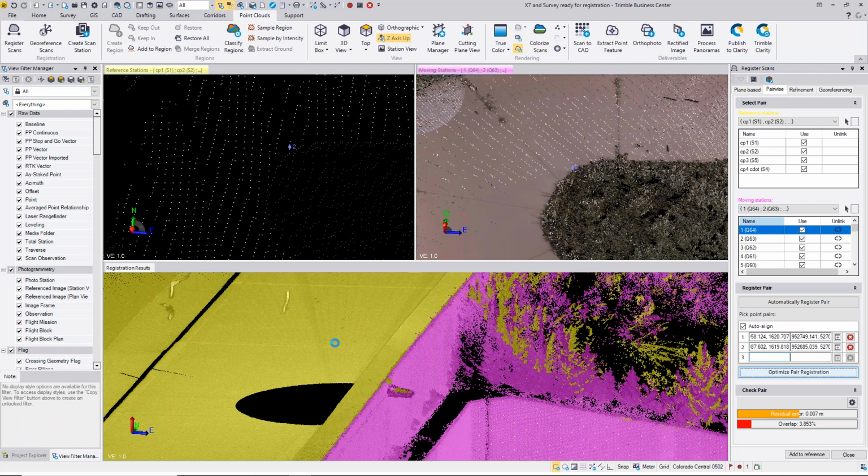So I'm letting it do one more, and then I'll go back to a 3D view so you can see how the survey data fit in this particular situation, because it's very, very close.